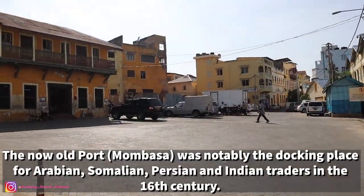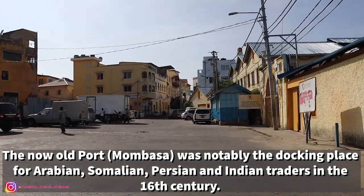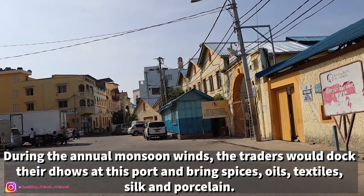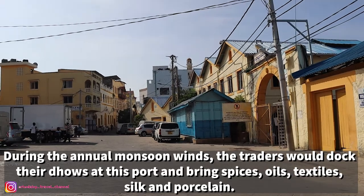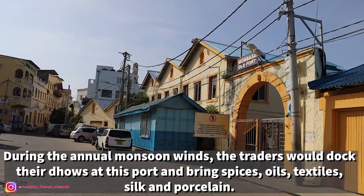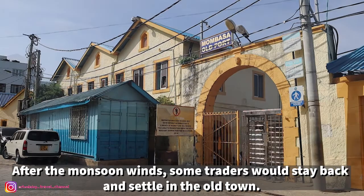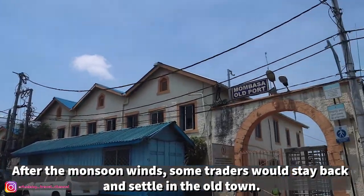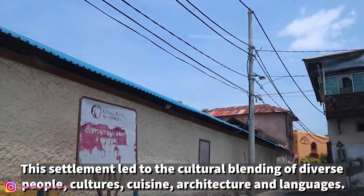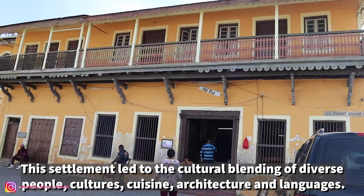The now Old Port was notably the docking place for Arabian, Somalian, Persian and Indian traders in the 16th century. During the annual monsoon winds, the traders would dock their dhows at this port and bring spices, oils, textiles, silk, and porcelain. After the monsoon winds, some traders would stay back and settle in the Old Town. This settlement led to the cultural blending of diverse people, cultures, cuisine, architecture, and languages.